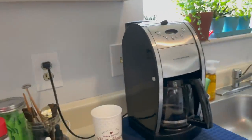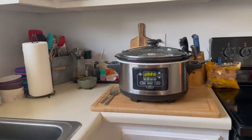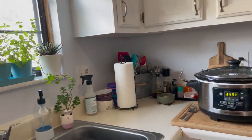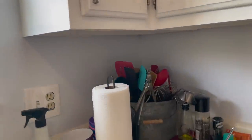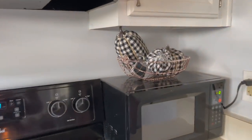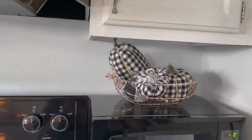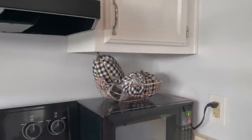Tea kettle, life. My coffee maker. We're having some roast pork. I'm gonna make a zucchini gratin soon. And that back there is the next purge, all the spoons and spatulas and all of that. Now, I do have in this corner, this is a rose gold basket. I think I got at Target, and I believe all those pumpkins came from Target, but several seasons ago. And then my shelving unit.